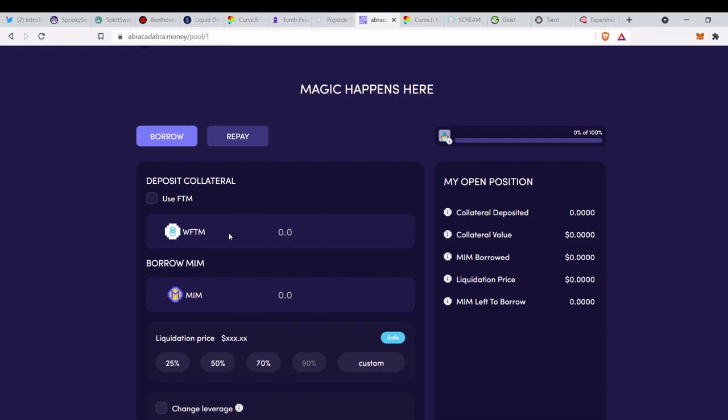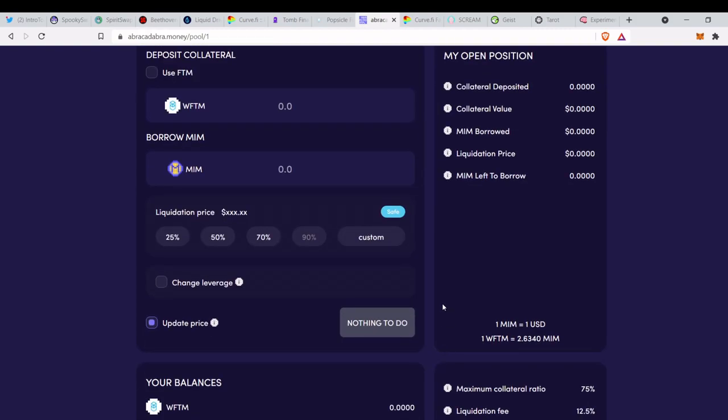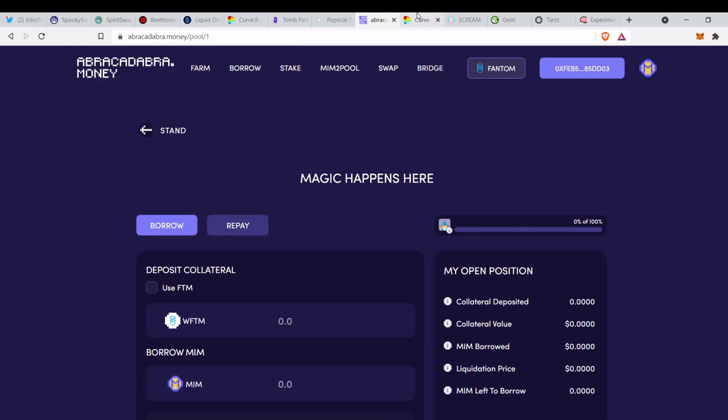Or it's a play for, let's say we have $100,000 of worth of FTM, but we don't want to spend FTM because we think that FTM price will appreciate even more. So we just put our FTM as collateral to borrow MIM to spend MIM on daily life. Let's say we change our MIM to FTM and swap it in Binance, and we get something in real life without spending our real FTM exposure. So I had a video about Abracadabra Money if you want to learn more about it. But you can leverage your positions on Abracadabra Money.